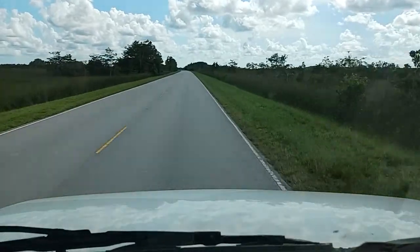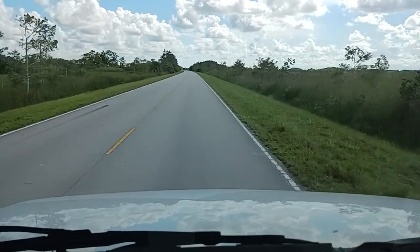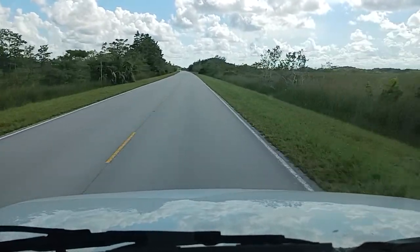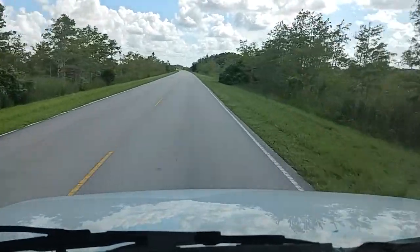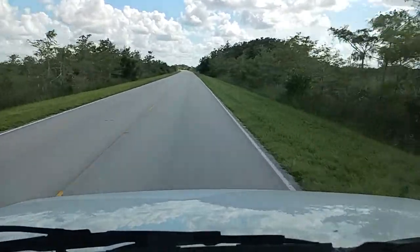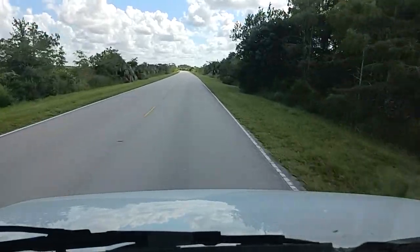I think that the next one coming up is in about a mile or two. It'll probably be Mahogany Hammock, because you can't see it, but I can see it. I see a lot of big trees in the background. You might be able to see them up front.